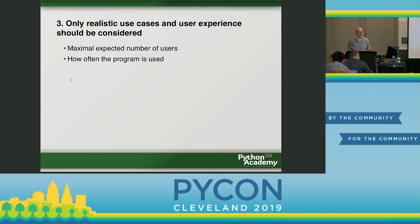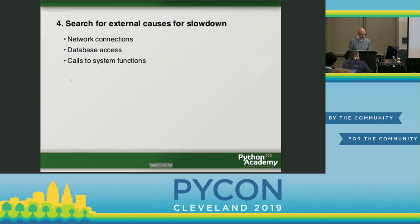Sometimes it's very difficult to predict how this thing is going to develop in the future, but spending a lot of effort for something that might never happen, maybe not a good idea. How often is it used? If this is a one-time thing, and then you throw it away, then it doesn't make a lot of sense to spend a lot of time to make it faster. You just wait till it's finished and that's it.